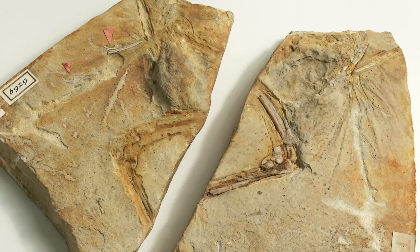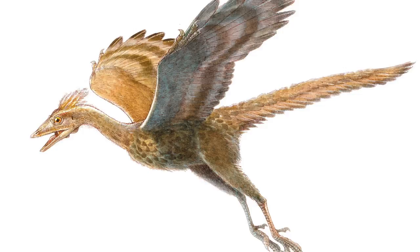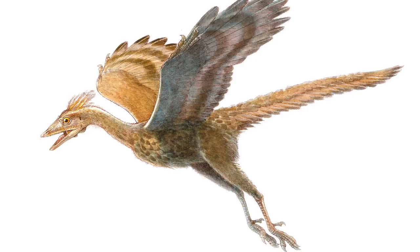Would such a creature have been able to fly? The breastbone seems to be too flat and delicate to support the attachment of heavy wing muscles. The feathers would have primarily been used to regulate temperature. However, the creature would probably have been able to glide to the ground from a tree.